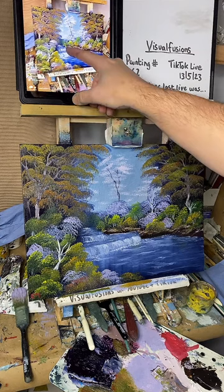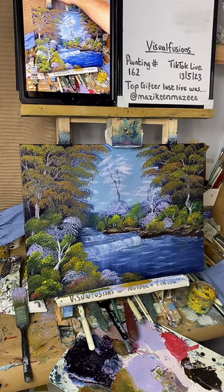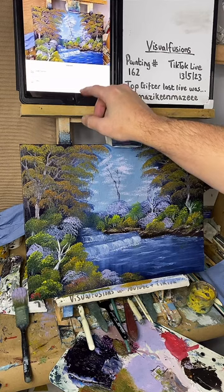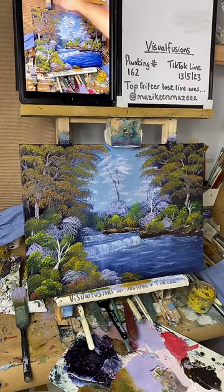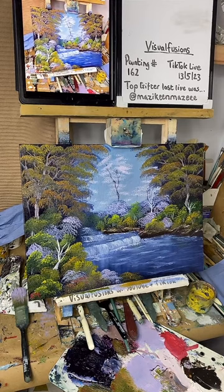Tranquil Falls, Twin Trees River. There's some good names. I don't even know what I would call this. Lavender Falls. Did someone say that as well? Lavender Falls.